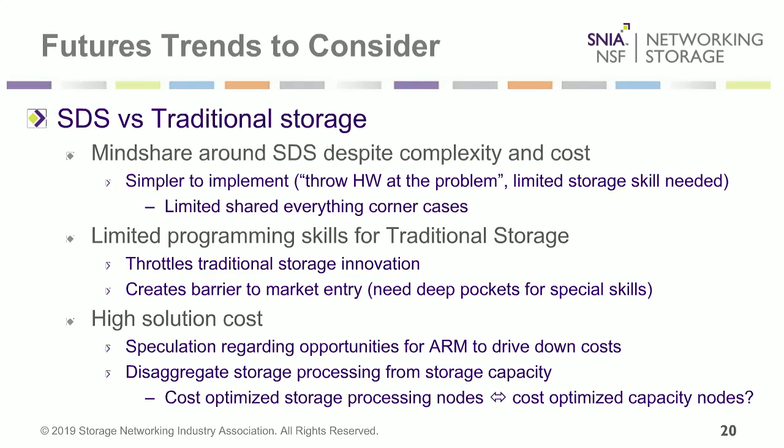The effort really seems to be focused a lot more on the SDS side than the traditional side. And the fact that you've got limited skills and have to have deep pockets in terms of launching any sort of new traditional storage, there's some barrier to entry for a startup or whatever, because they've got to actually have those skills on board to do that.